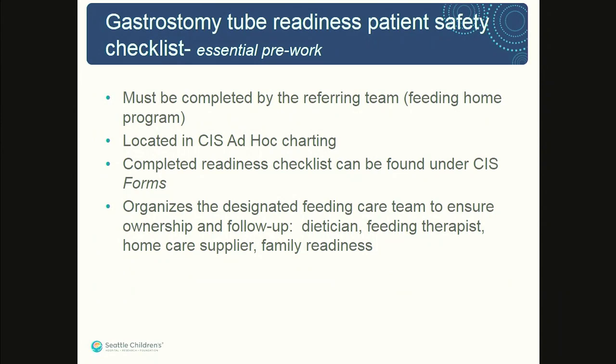And that's not really a job that we would expect nurses outside of surgery to participate in, but our clinic nurses participate in this intimately. They get the G-tube readiness checklist started with the family before they ever come to clinic so that they're all packaged up nicely by the time we see them.